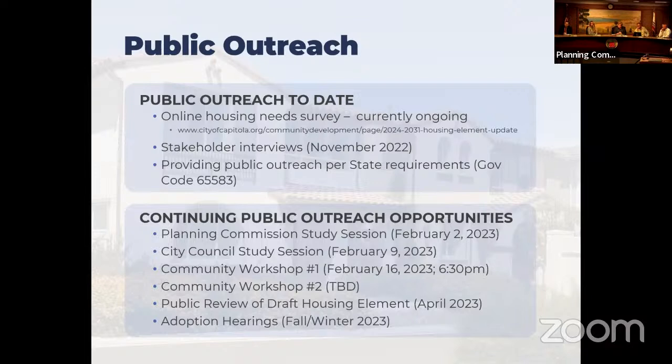From there, we'll have a flyer that gets posted next Monday, letting the public know that our first community workshop will be February 16th at 6:30 p.m. It's going to be via Zoom. I've talked to a lot of other community development directors in our region, and everyone's doing these meetings through Zoom. It's been really well received, since people can interact from home, so it has been a successful forum. The second community workshop will happen once we have our first draft, and correct me if I'm wrong, Veronica, but I think that's right.